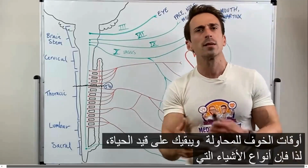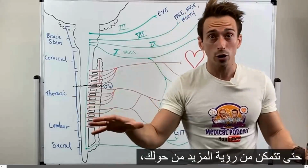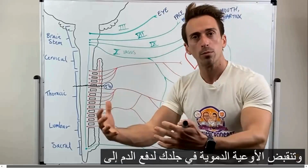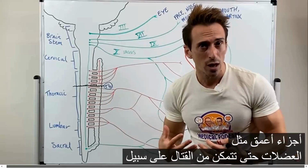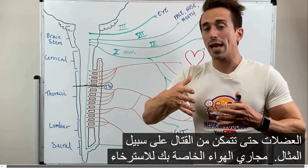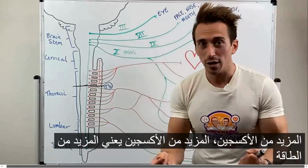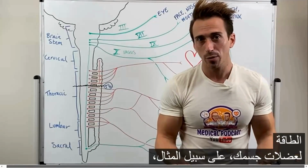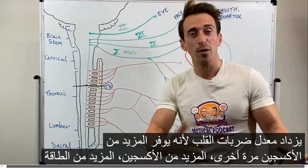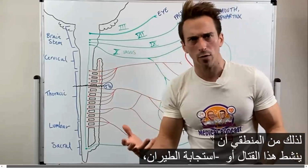So the types of things the sympathetic nervous system does is your pupils dilate so you can see more around you. Your blood vessels in your skin constrict to push the blood to deeper parts like muscles so that you can fight, for example. It tells your airways to relax and open up. More oxygen means more energy to the muscles of your body, for example. Your heart rate increases because it delivers more oxygen, again, more oxygen, more energy, right? So it's all things that make sense. It activates this fight or flight response.